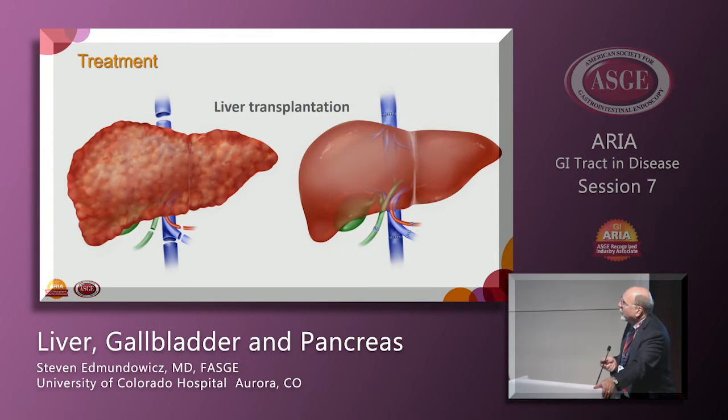Some of you may have been exposed to patients with liver transplantation. We often see the patients that have complications of liver transplant, and those patients are often very sick, very difficult to manage.